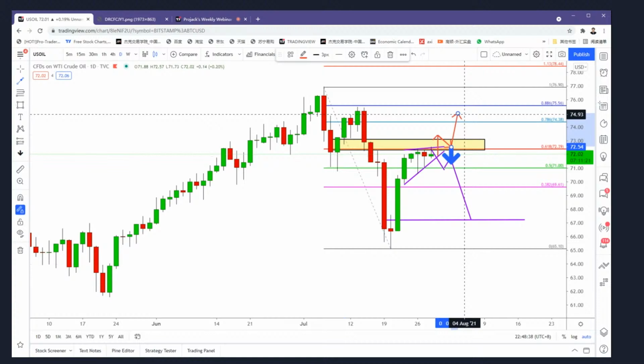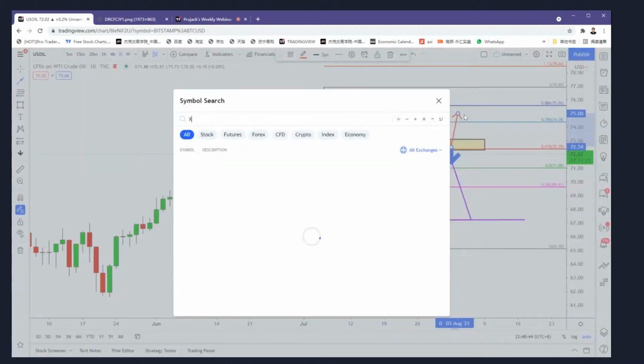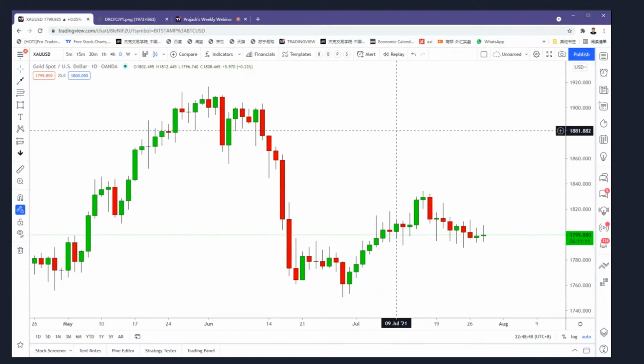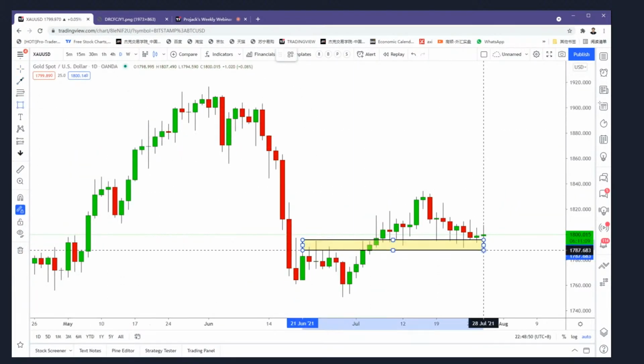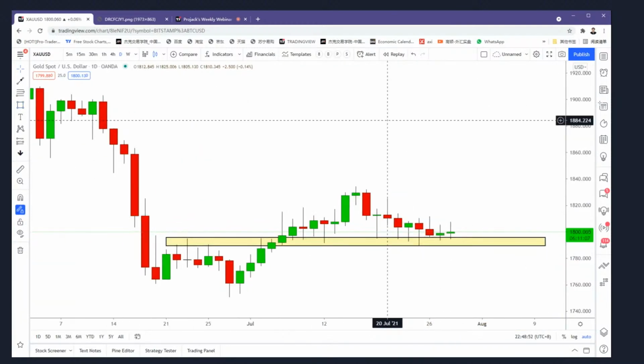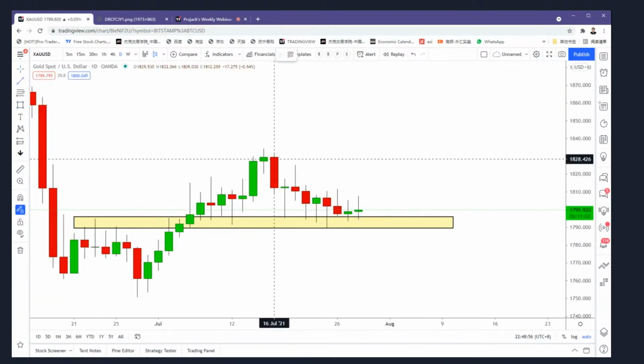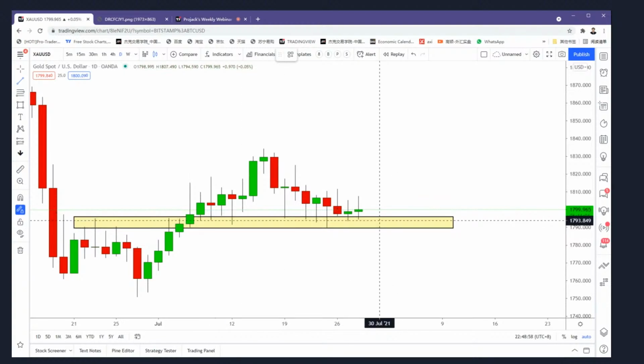It is not only about the winning ratio, but also the reward and risk ratio, right? Good. Let's go for gold. Gold has been retesting the 1790 level many times. Today we have an FOMC meeting, and the price is trying to test this level, but failed. Now it forms a pin bar here.